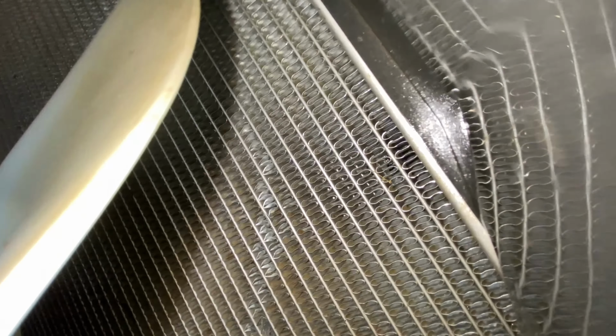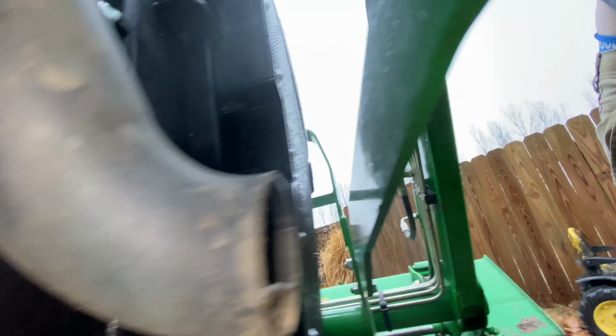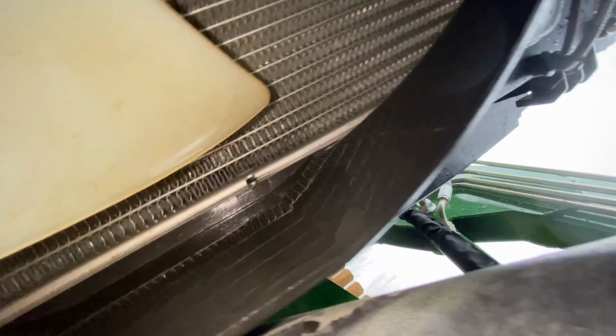It's like, what in the heck? Where is this coming from? So here you see right there where it's coming from. While I was power washing, the stream, I guess, just got in there and cut the radiator open. This is only a 3200 PSI power washer, and I did not have it directly on it at all. As you can see, it's not easy to get in there with that. So the power washer cut it open.